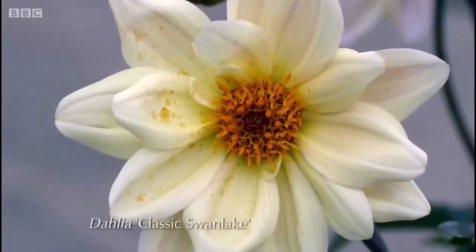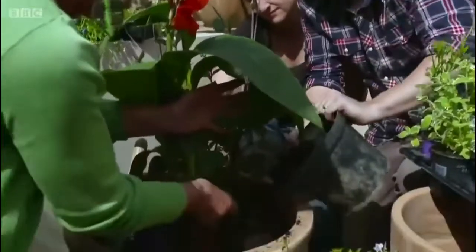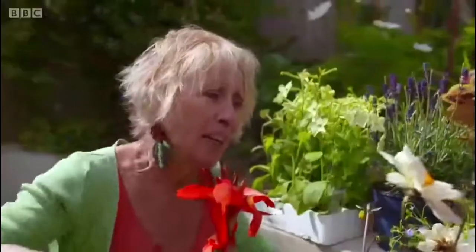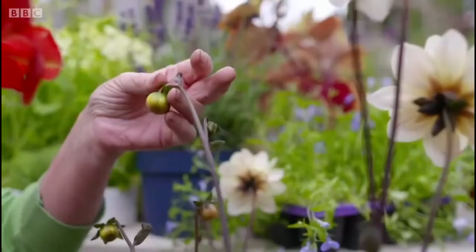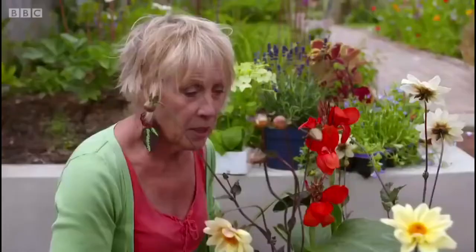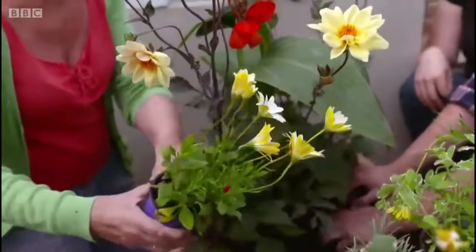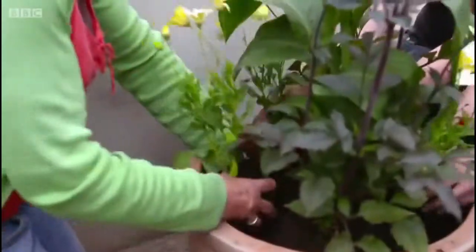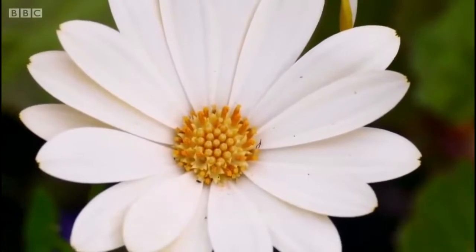Now, dahlias are fabulous plants. They're from Mexico, so they're tropical. One of the things you must remember to do is deadhead. Keep on doing that all the time, you get masses more flowers. And then if you've got something to fill in, how about these osteospermums around the edge? So we can put even more in then? Oh, cram it all in. Oh, wow, yeah. But you want something that's draping over the side.